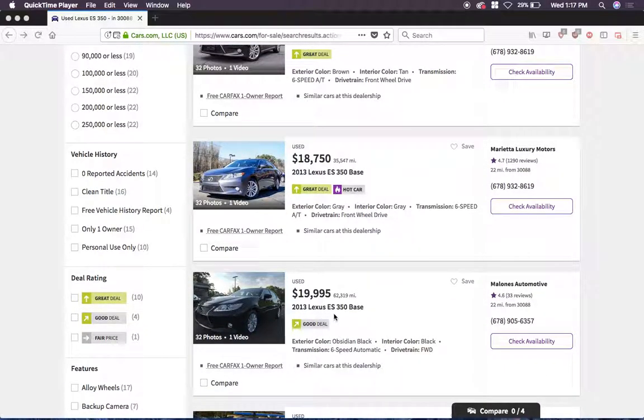All right. 2013 ES350, 19.9, 62,000 miles. 2013 ES350, 18.7, 35,000 miles. Look at the disparity in price. Both have one owner Carfaxes, same year, same trim level, so options should be pretty much the same. This is what you're looking for right here.